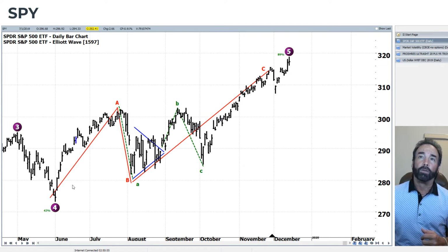So all that stuff was occurring all within a wave 5. All those are tradable patterns if you know how to identify them and what to look for. So it's just fascinating that one wave in the market had all three of those patterns. So let's take a look.